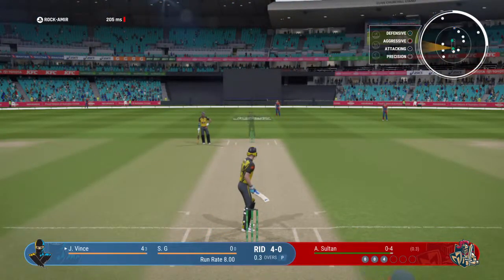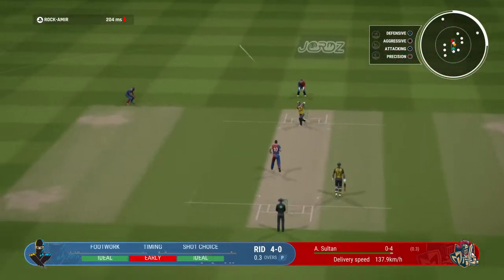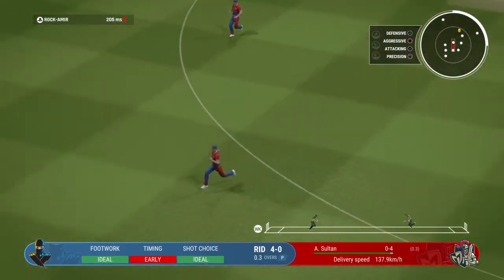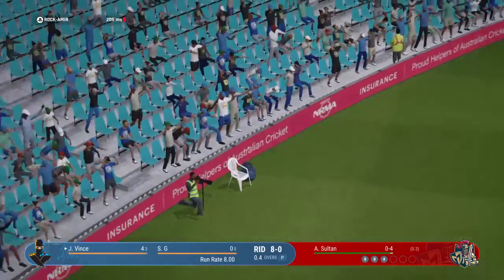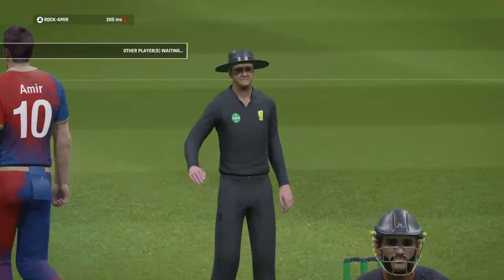Good contest here at the moment. 4 off the last ball. It'll be interesting to see how the bowler can respond. Oh, my. That's just flown off the middle. Well, that's textbook perfect. A lovely drive through the covers. No need for the fielders to chase that one.